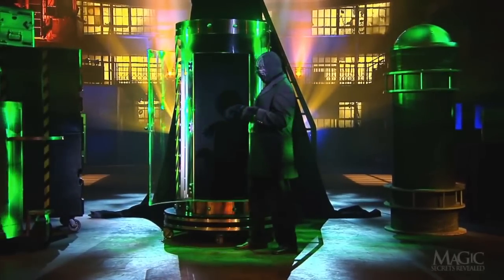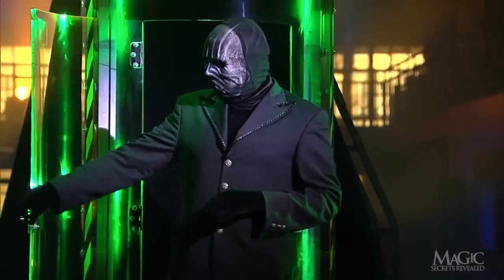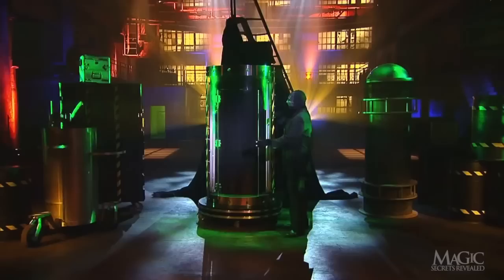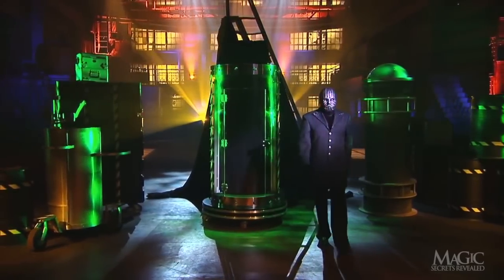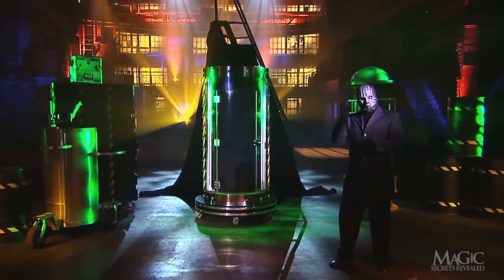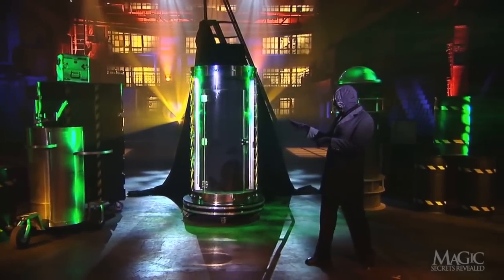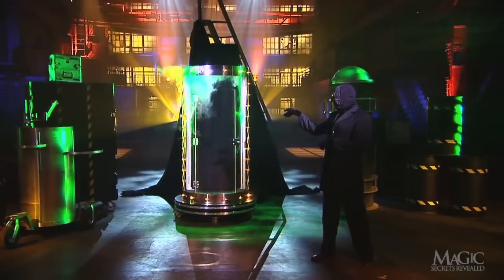The magician opens the door to the chamber so we can see that there is nothing inside, and we can see all the way through. He closes the door and lets us get another look before the magic begins. He does a little bit of conjuring, and suddenly the cylinder starts to fill with smoke.